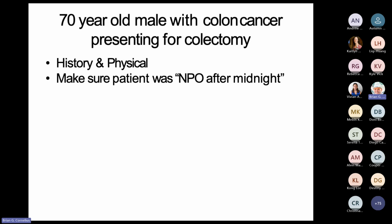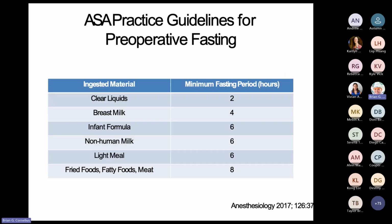We found that we had to give them large amounts of fluid because they were already hypovolemic. So those are things you have to think about that maybe weren't the best for the patient. And the sad part was the NPO guidelines at that time weren't even being followed. These have changed a little bit over time. These are the current guidelines we use.